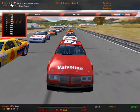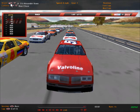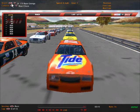Next row down, we'll have number 51, Alexander Rowe, in the Valvoline Oldsmobile. He'll be alongside number 4, William Brock. He's in the Kodak-Phil Oldsmobile, car number 4. He had a great run at Dover, the last race on the tour. Then Zach Winkle, the Budweiser Chevrolet, number 11. He's on the inside of the next row down. And alongside him is his teammate, Ryan Gazee, number 12, also in a Budweiser Chevrolet, both 1984 cars.